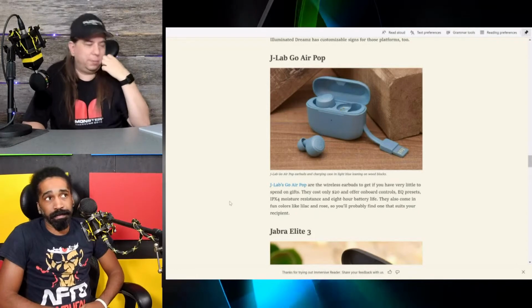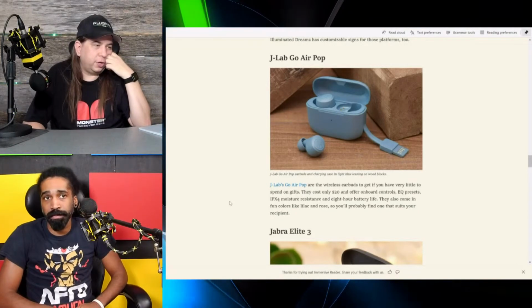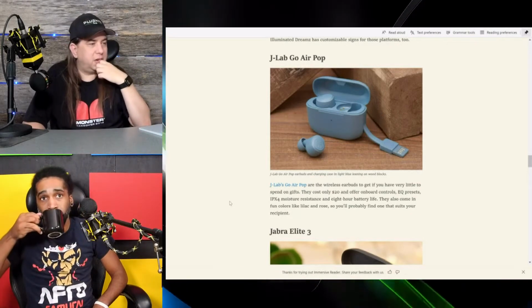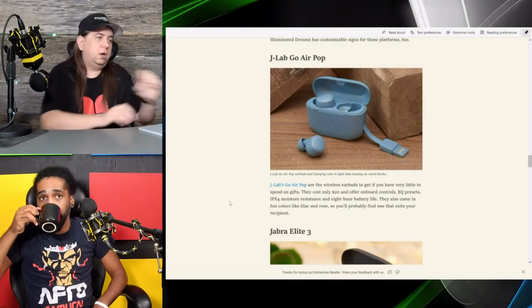So my number one complaint on this, the more I'm looking at this photo, the charger is built into it. It can't be removed.